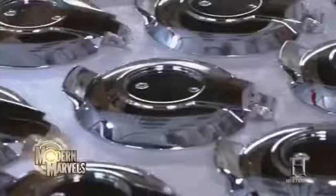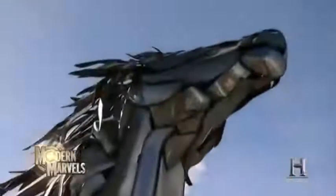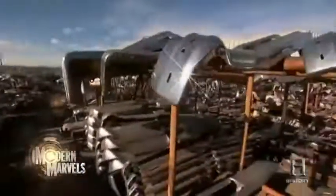Girls like diamonds, guys like chrome. From the gleaming top of the Chrysler Building to life-sized sparkling stallions. Now, chrome on Modern Marvels.